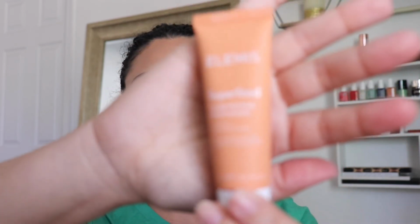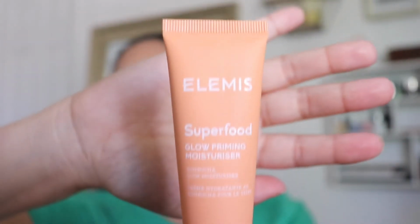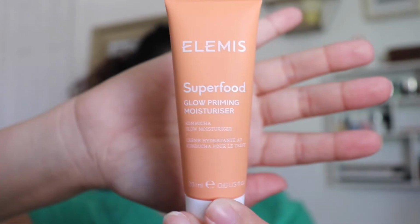This is what it looks like. If this focuses, there we go. And this is a 20 ml bottle, obviously a travel size, but this is worth $16.33. Oh, okay. So let's open it up and let's smell it. Obviously I can't put a moisturizer on my face right now. I do have makeup. It smells fresh.